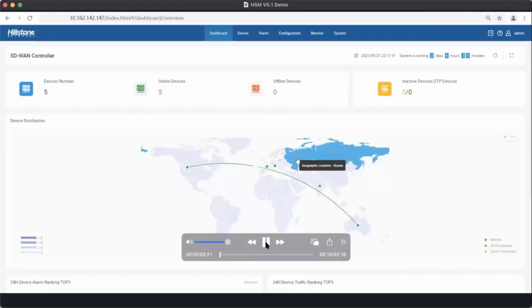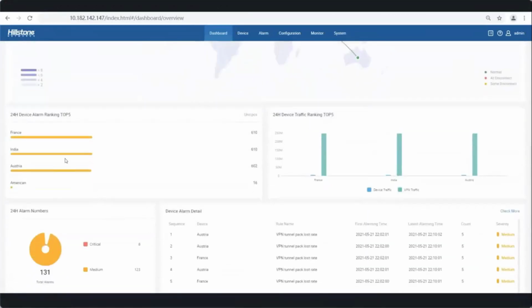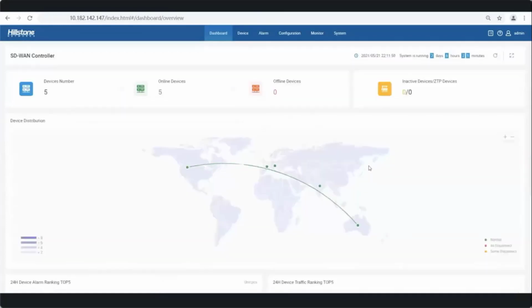Okay, here is the user interface of the HSM version 5.1, which is the SD-WAN controller. On the dashboard, we can see the total number of devices, further proportioned by online, offline, and ZTP devices. There's a device distribution map below, which can show where each device is located specifically in the world. Further down, we can see the number of triggered alarms, along with each respective level of criticality. We can also see the traffic information in relation to each of the devices. This granular visibility helps users easily configure, monitor, and add devices as needed.